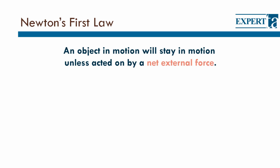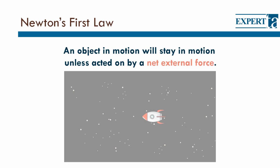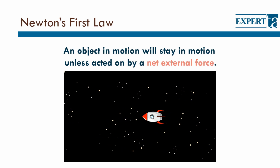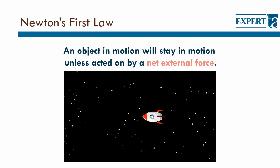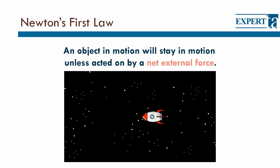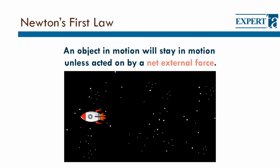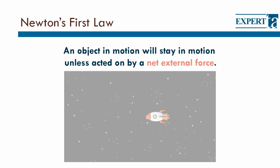So Newton's first law gives us the very first insight into why objects move. If an object is in motion, it's in motion because either it was always in motion, we don't know anything about it, but it was always in motion, or it was acted on by a net external force to put it into motion. So why am I being so careful about net external force?